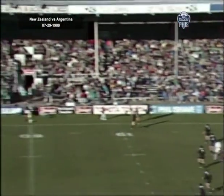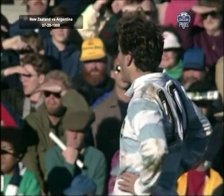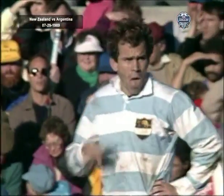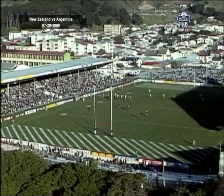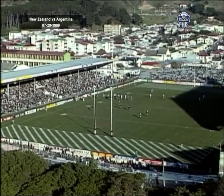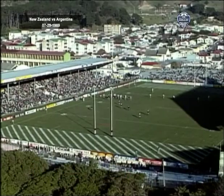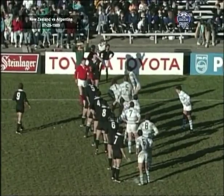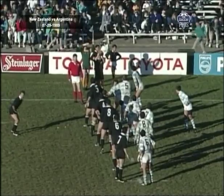Madero sidestepping but staying behind the 22, getting the big kick away. Well, one noticed then that the Argentinian scrum was rock solid. Looking out across the suburb of Berhampore in Wellington, down into Athletic Park, where the Pumas and the All Blacks, with 4 minutes to go till half-time, are separated by only 3 points.